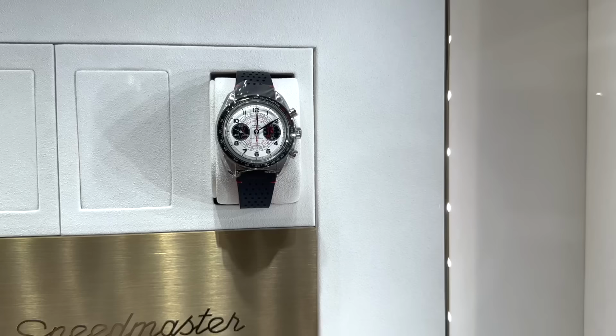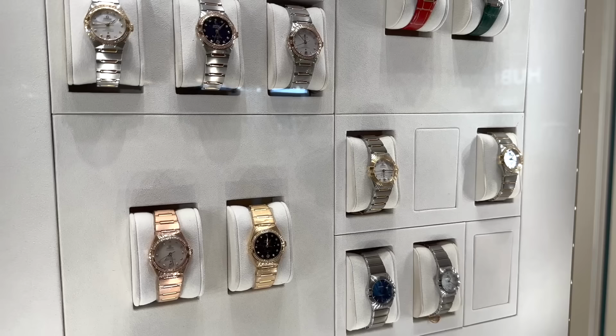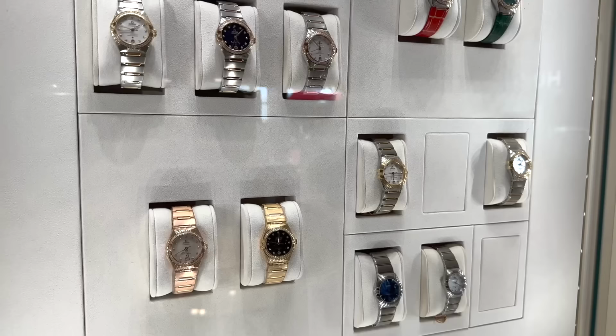When you look at these now, they look so baby, like the size of the Constellation. Obviously, they're ladies' watches, but they look so small now. But this really was the size that was popular back then. Looks like, I mean, like a 24, 26? Oh, probably. Maybe something like that.